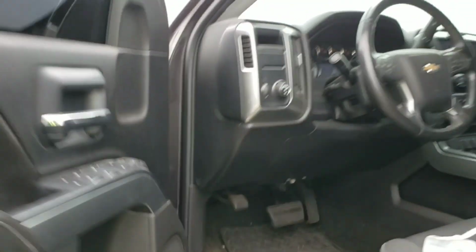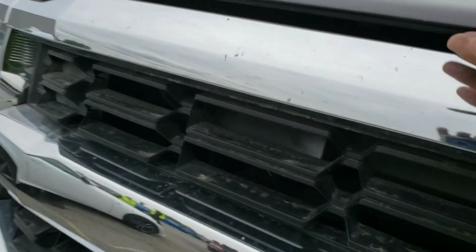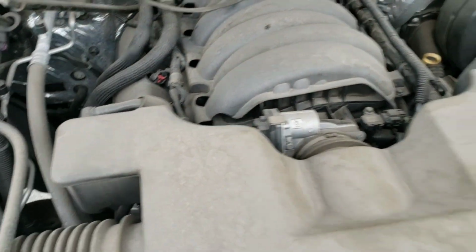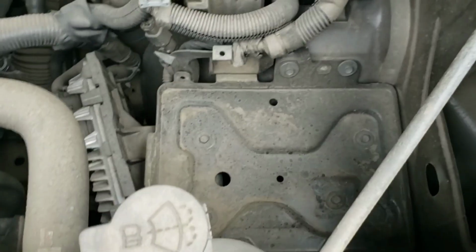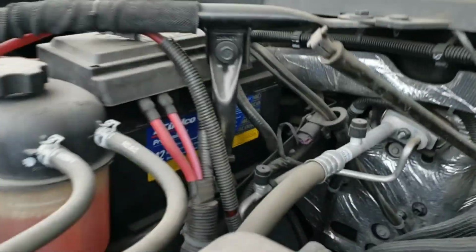Let's look at the engine real quick before they kick us out, because they already told me no recording. There you go. Look at this beast, huh? Nice. 8 cylinders. There's absolutely no damage to the engine. It's missing the battery. The battery goes here. Where's the battery? Ah, there's the battery. It's not missing anything. Right there. It's all good.